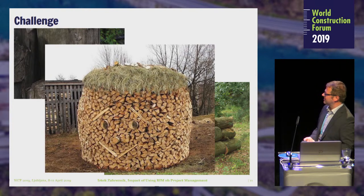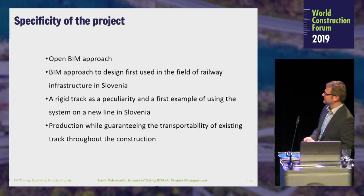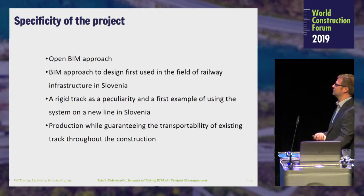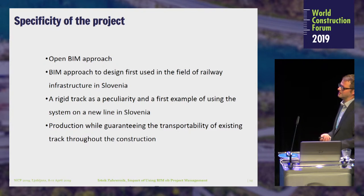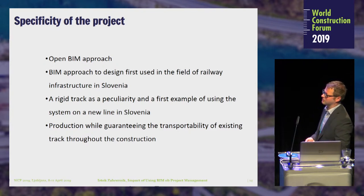Of course, that was a challenge, because when you want to comply with these 4 points, which is an open BIM approach, then a BIM approach to design, it was first used in the field of railway infrastructure in Slovenia. That is the second public infrastructure project in Slovenia in which BIM was used. Then a rigid track was from the start of the tunnel to the end of the viaduct. And of course, production needed to be created so that the transportability of the existing track would be possible through the construction.